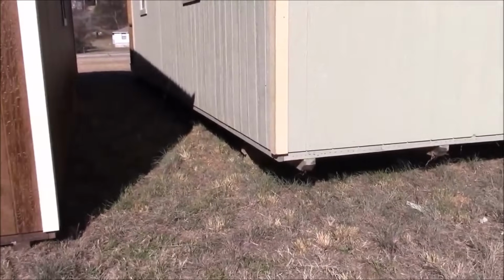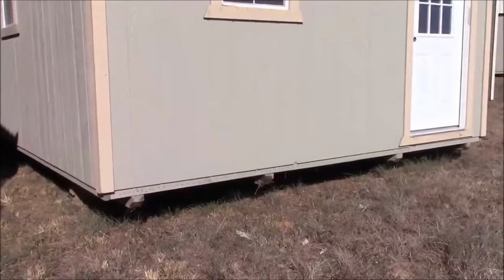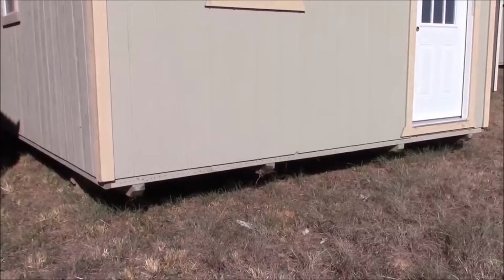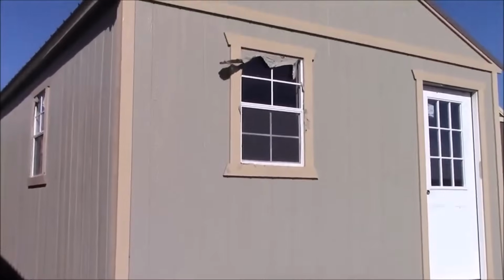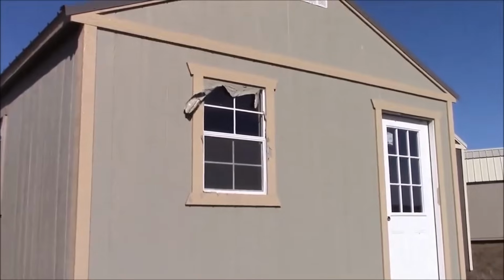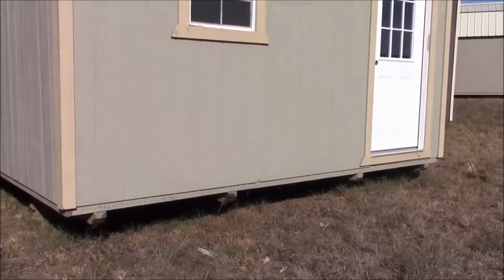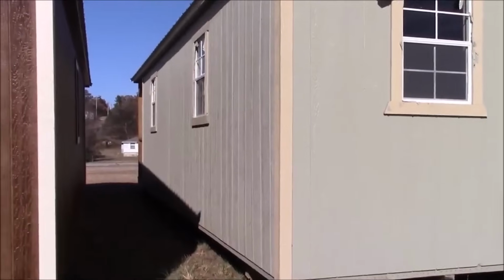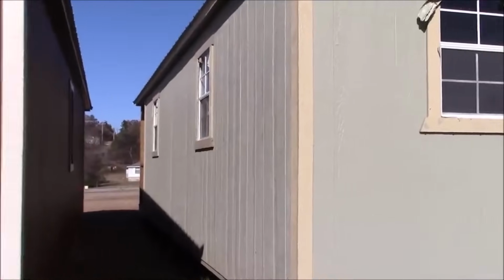They just have it sitting on wood blocks here. And the skids, there's some wear and tear on the skids, but you would expect that. I think it has been sitting on this lot the whole time. I think it went from one lot to another lot and then ended up here, but I will take it. As soon as I can get my act together on clearing trees and putting up a foundation, hopefully they can get it delivered to me.